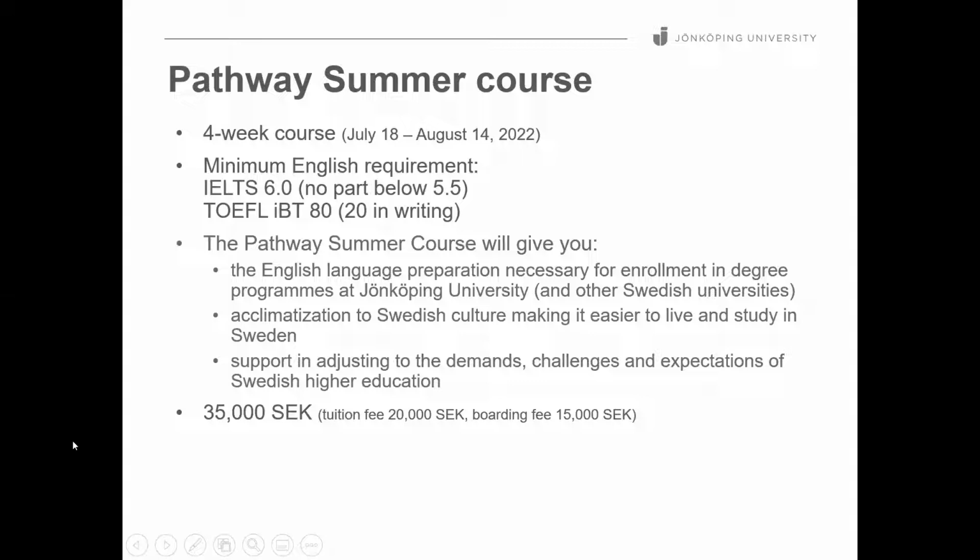The total fee for Pathway Summer is 35,000 Swedish kronor, which is the tuition fee if you're from a country outside the EU, and then the boarding fee, which everyone has to pay, even if you're an EU citizen that doesn't have to pay tuition fee. So the pathway programs and the pathway summer course are held at Campus Gränna, which is a boarding school.